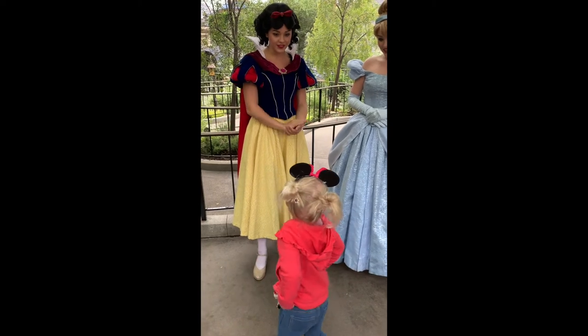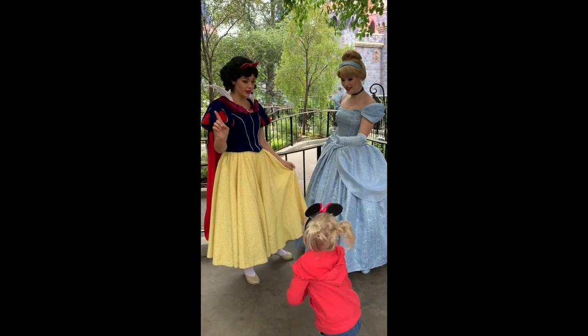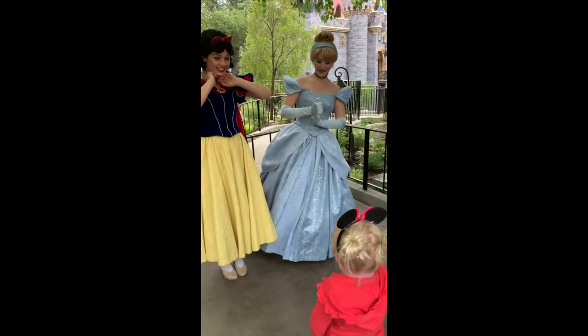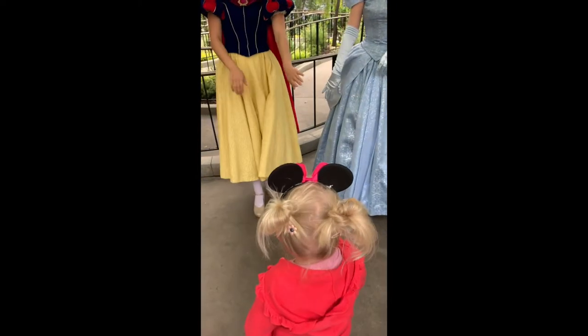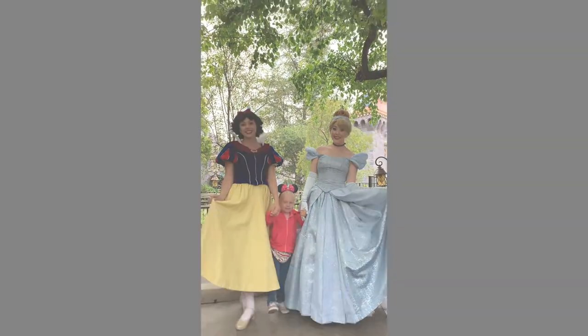And then also just, you know, keep your eyes open, chill in areas. You never know when you're gonna come across that really rare experience, like when we came across Tiana on the Mark Twain riverboat, and my daughter along with a couple of little girls got to hang out with her the whole ride and chat with her. It was such a magical experience. We will never forget it. It was so fun.